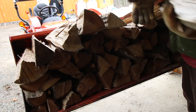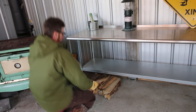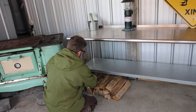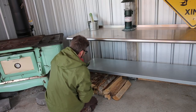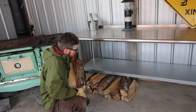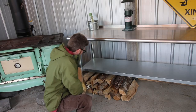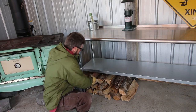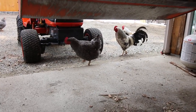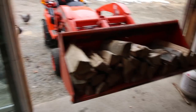I don't know what I'd do without my Kubota. What are you doing? Crazy chickens.